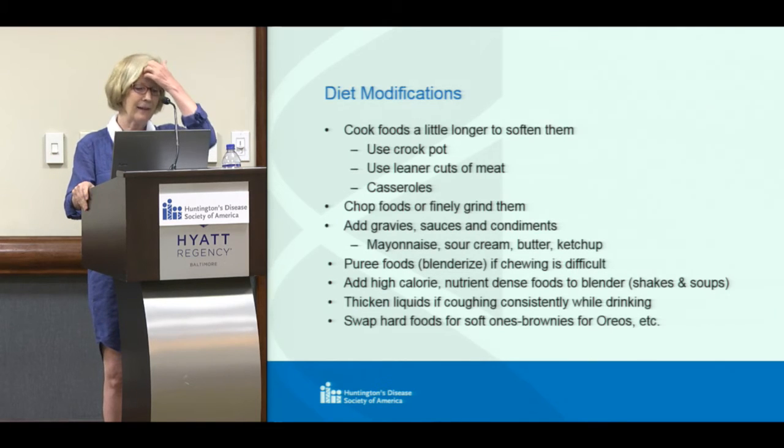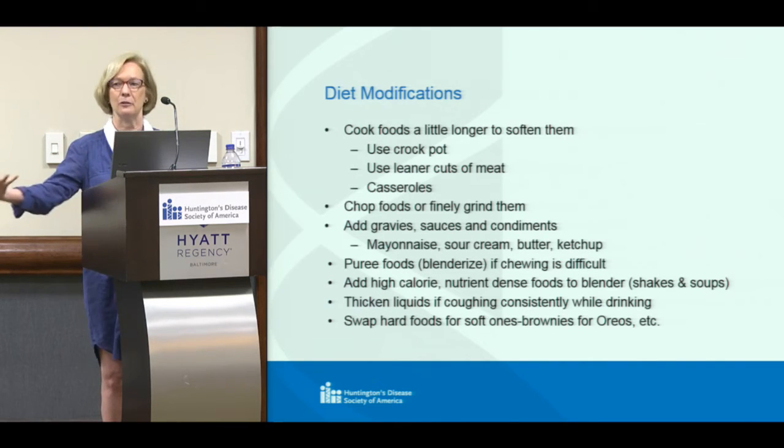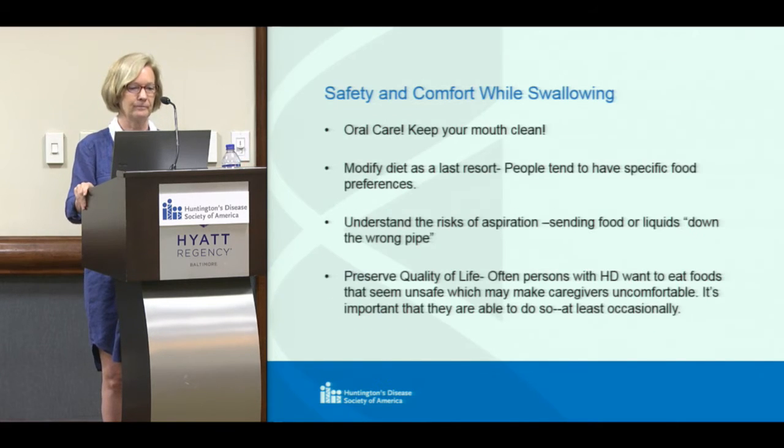And then my favorite is swapping hard foods for soft ones. I had a patient come into clinic last month, and she said her husband was having a hard time with his Oreos. And there's really nothing you can do with your Oreos except maybe dunk them in milk, which is always delicious. But we talked about swapping them out for some brownies, changing that sweet treat that he was really enjoying. And she liked that idea, so I think he was all for it.